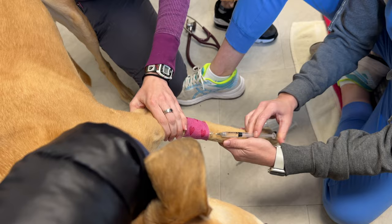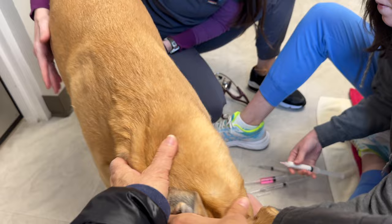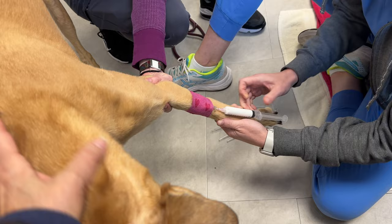My girl, such a good girl. How'd you feel? Such a good girl. Okay. Such a good girl, yeah. Good girl. Okay, that pink, yellow, white. It's pink, yellow, white. Yes, white. Oh, good girl.